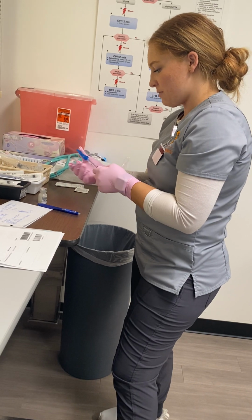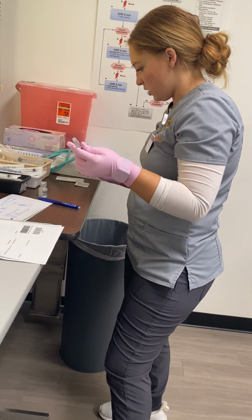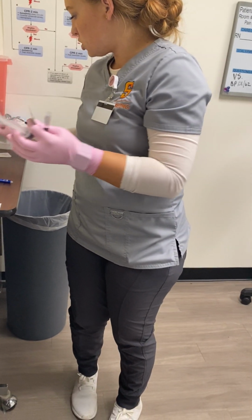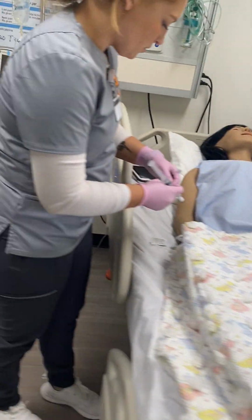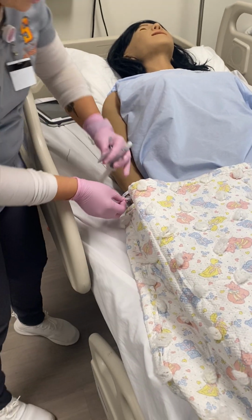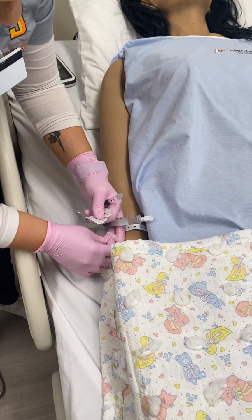And then I'm going to go ahead and cap my needle and take it off and put it in the sharps since we are going IV push. And I've got my flush. Okay, and we're just going to come over to the patient. Okay, this is your nausea medication, okay? So I'm just going to go ahead and scrub the hub for 30 seconds.